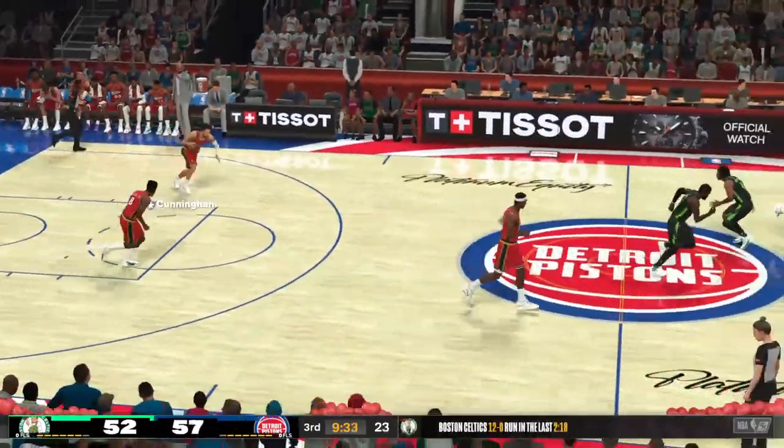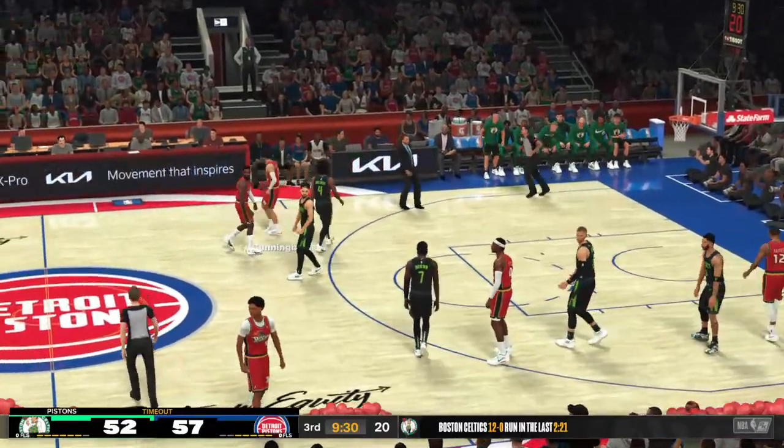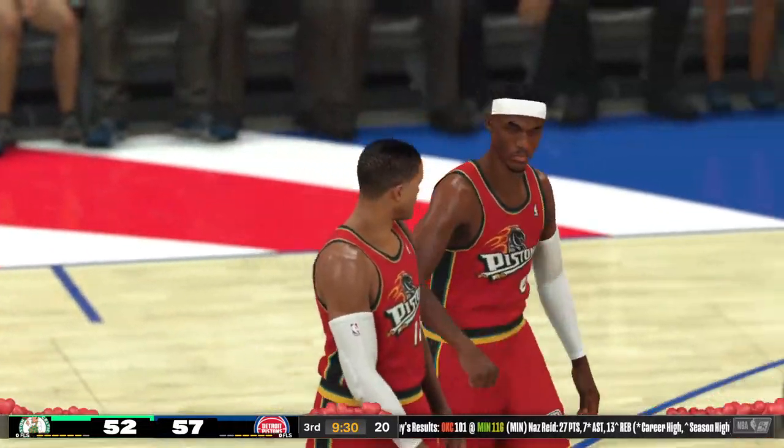Well, and it took a terrific effort at both ends to sustain this run. Yeah, it's normally the defense that fuels a comeback. Well, let's see how much they have left in the tank. Time called here. The Pistons decide to talk it over.